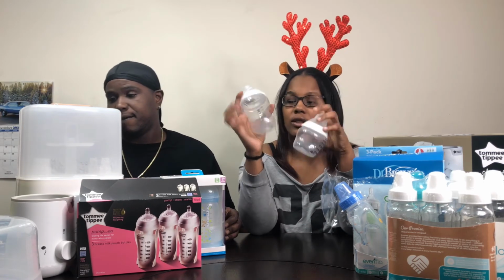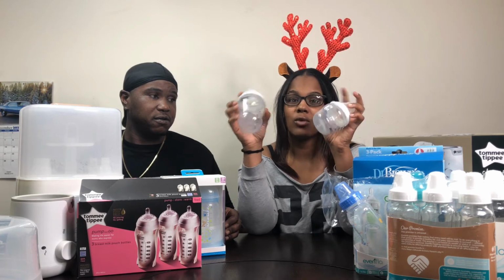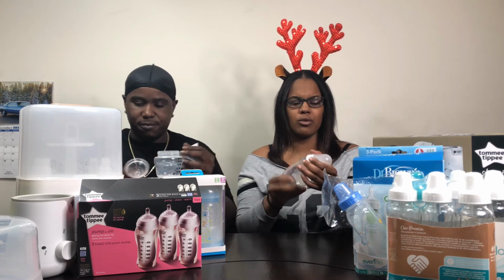Now, here are the bottles. He latched onto these good too. The Tommee Tippee and the Vent. These were the best bottles for him. He loved them. But this is real simple. It just comes with the nipple and the bottle. The breakdown is cool. Not too bad. It's real cool. And none of these bottles leaked for me. But you just got to make sure you put the lid on tight, because that's the only time it did leak, when I was rushing and didn't put the lid on.